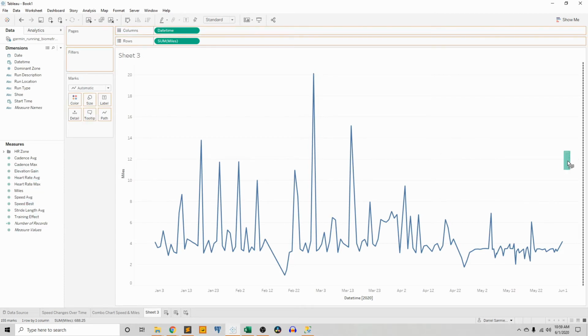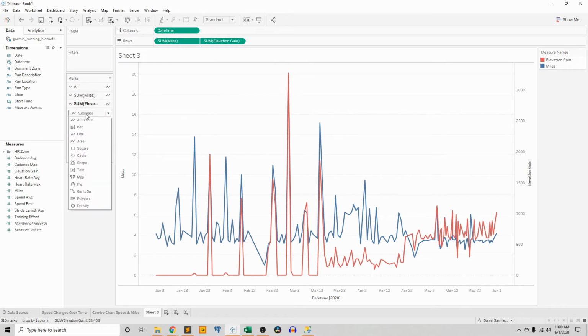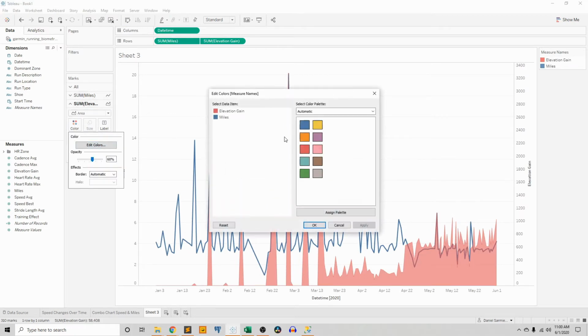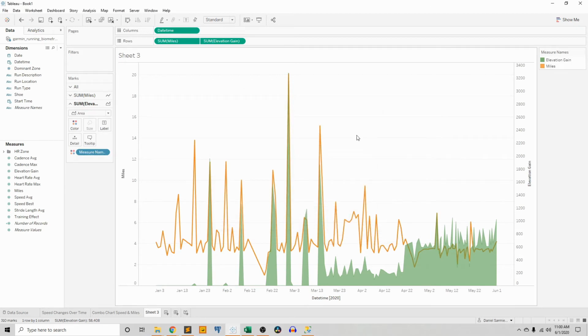So if I'm going to look at elevation on another plane, I'm going to make this into an area chart so it looks like mountains. That's pretty cool, right? Let's turn my elevation green. And let's leave my miles as orange because I had it as orange on the other map. So you see, in the beginning I didn't have a whole lot of distance going for me, but over time I've become very accustomed to a lot of elevation, which is going to make me stronger in the long run.